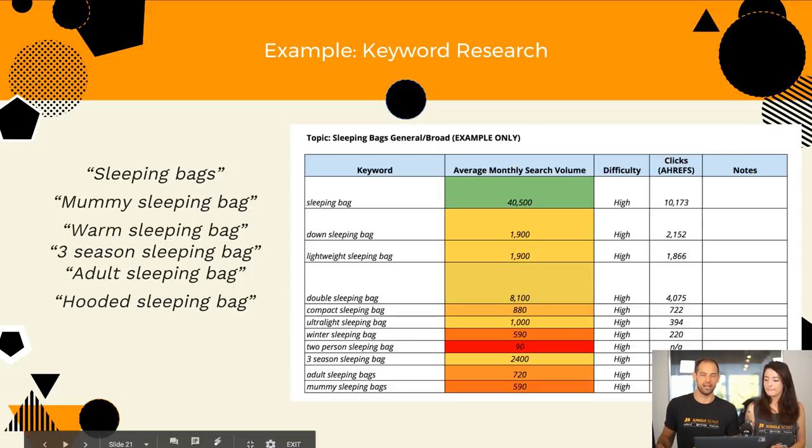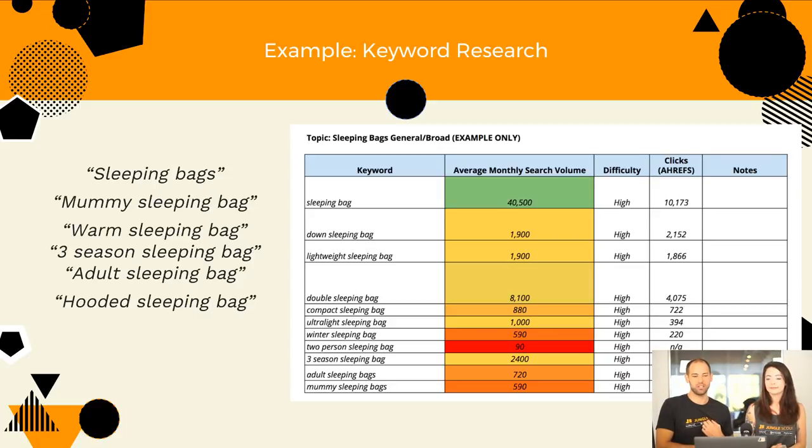Because at the end of the day, when you're setting up your product listing, we've already chosen this sleeping bag product. So it doesn't really matter how many searches these products really get on Amazon at this point. We've already verified demand by people actually purchasing them. But we do want to know what is most likely for our customers to search through. So that's when the relevancy of the keywords is important.